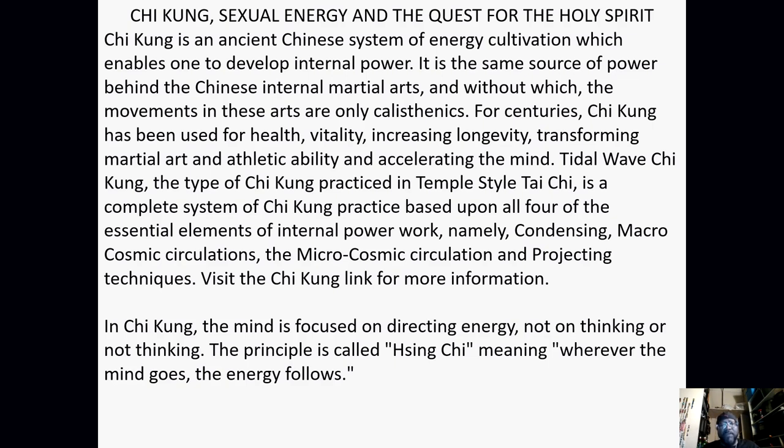All right. So, when these four essential elements combine, it takes you to another level. Right. This is the internal power work, mainly called condensing, macrocosmic circulation, microcosmic circulation, and then projecting technique. Right, these are the four in which that utilizes the four essential elements of the internal powers.